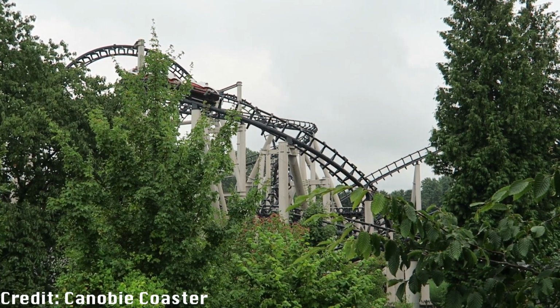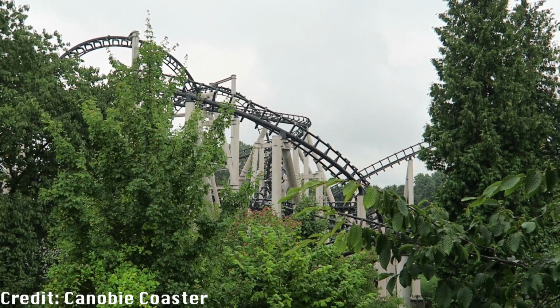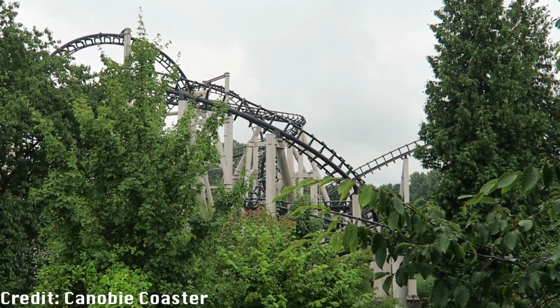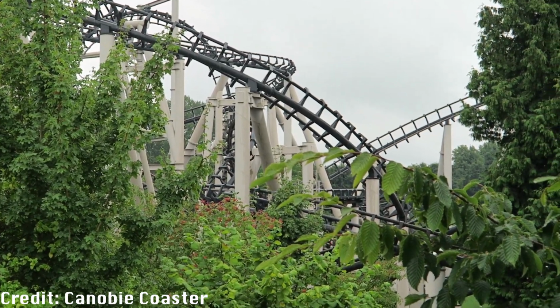Some of these turns and straight sections are just not that interesting. In 2018, I didn't mind it as much because, once again, I was an inexperienced coaster rider, but in later years and more recently, it's been less than impressive, especially because it's not the smoothest ride in the world, so you do have to deal with that.